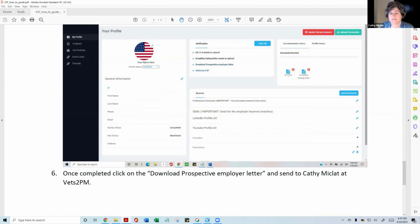So if you don't have your DD 214, you don't have your disability rating letter, you can estimate what that rating might be or leave it blank. If you do get a disability rating, your tax credit amount might even go up. So again, this doesn't have to be official the first time you do it. You could go back later and add that information. You will have a username and password for this portal, which you can then update.